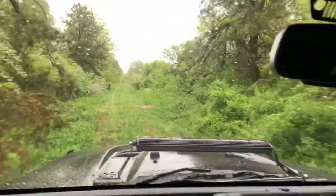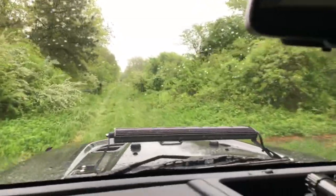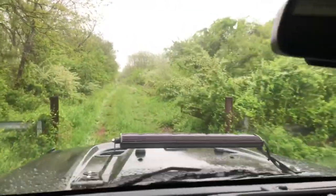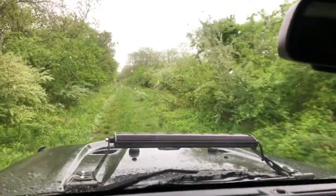And guys, I don't recommend that you off-road alone, but keep in mind, my Jeep is loaded with goodies. You name it, I have it in the back of the Jeep as far as trail gear to recover the Jeep. And of course, the winch. I wouldn't be doing this alone if I didn't have a winch.